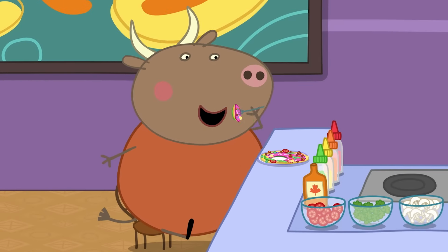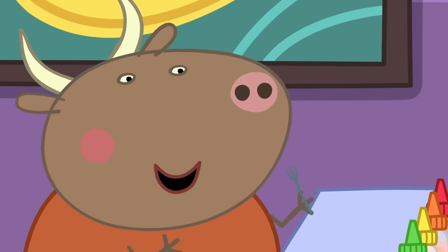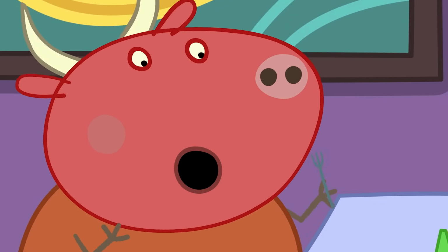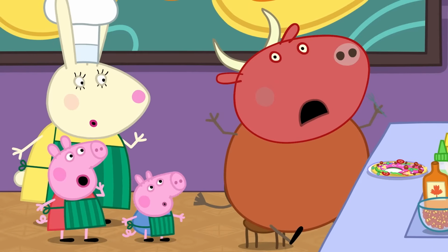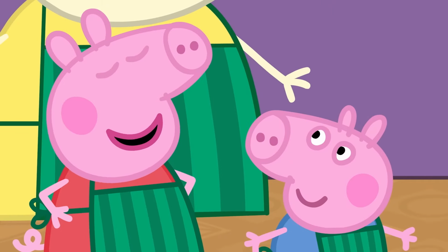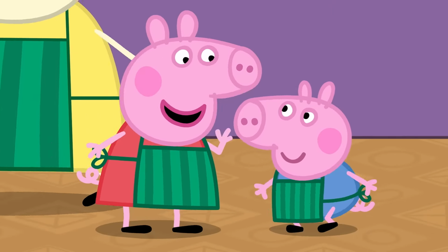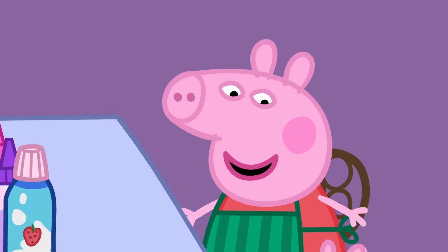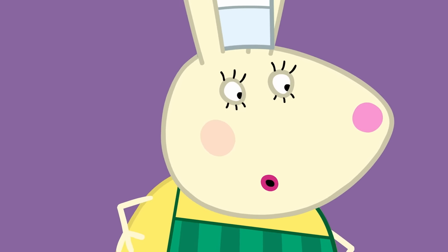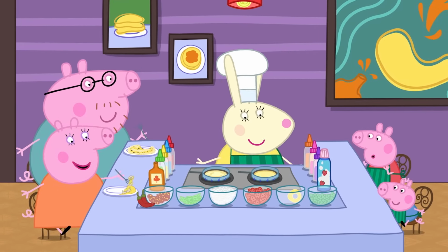Thank you very much. Mmm. It's sweet. Mmm. And savoury. Crunchy. And... Ooh, spicy! Ooh, delicious! Oh, wow. It's a special surprise pancake. Peppa and George love making super special surprise pancakes. Looks like we'll have to make another for you two. Yay! But they really love eating them when they're done.